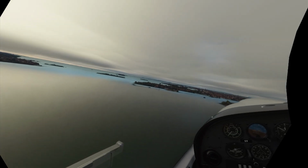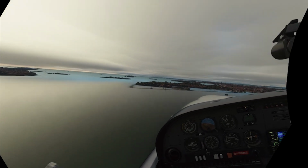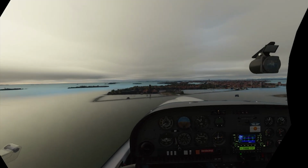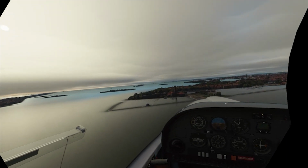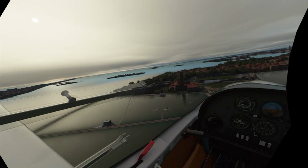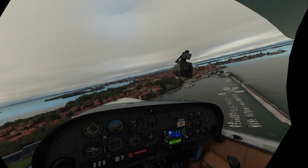And I was circling around here in VR in X-Plane, so I will do the same here. In X-Plane there was much more detail. There were those boats and everything here on the pier. We only have one here right now. We do have those buildings.